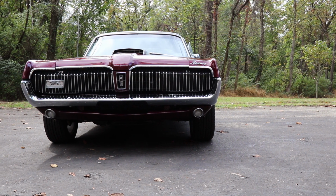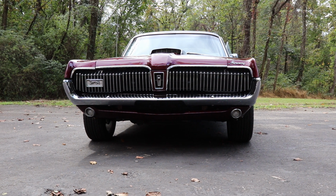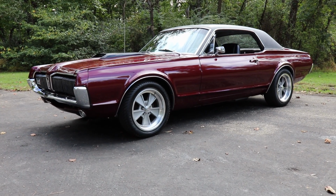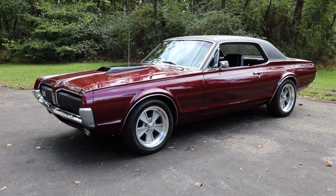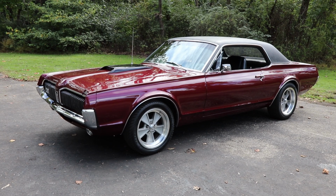It's all original chrome on the car. The front bumper's been replated, the rear one hasn't. That's on my to-do list. All original Ford sheet metal on there. It's a factory trunk lid. I did replace the hood. I had a parts car, and that hood's off of it because it was in better shape.